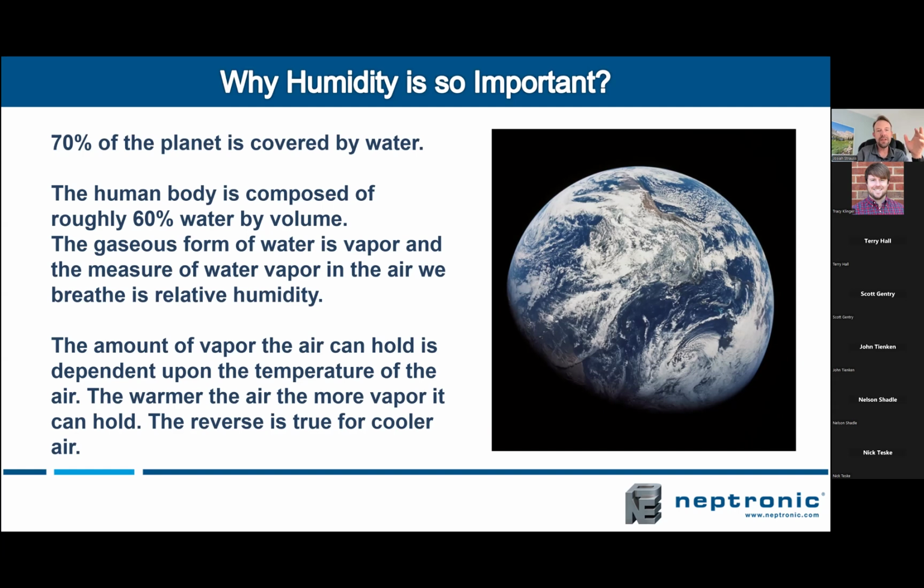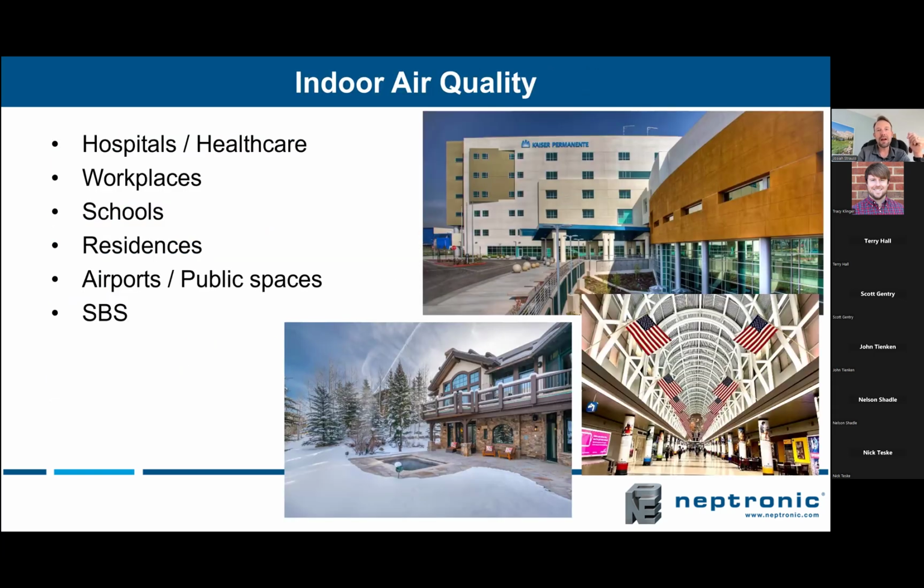The idea there is that in a lot of climates in the winter, when we're heating, we need to humidify to add moisture to the air to make it comfortable. That's why indoor air quality is a big application for humidifiers. So hospitals, healthcare applications, workplaces to a degree may use humidifiers.